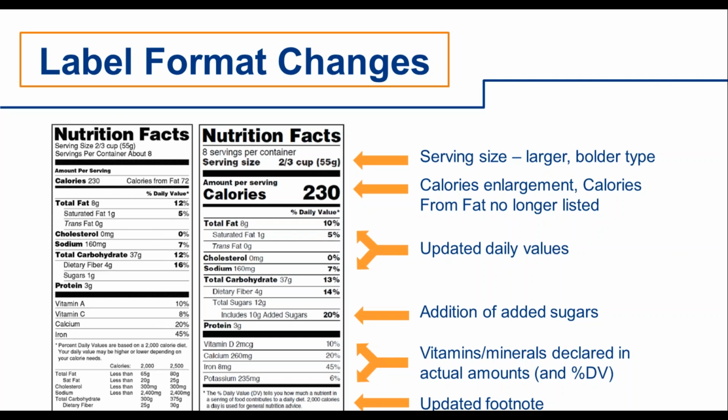Daily values, so for the different nutrients that are listed on the nutrition facts panel, each of them has a daily value, or how much of that nutrient you should be taking in each day. These were updated to be more realistic for what people are intaking. So some of them were lowered, some of them increased. It really just depends, but those were updated.